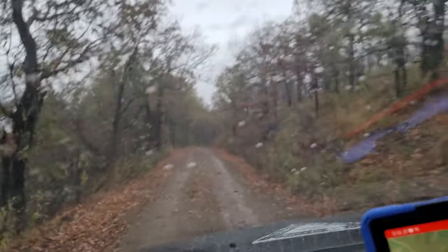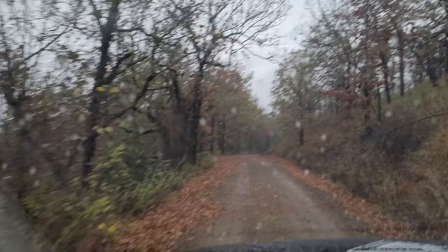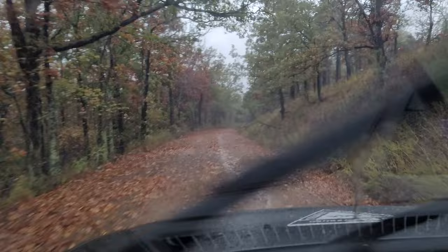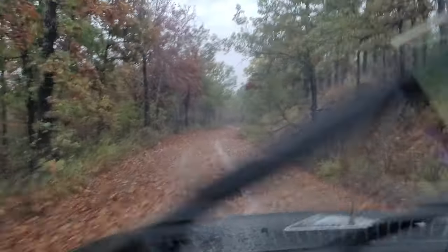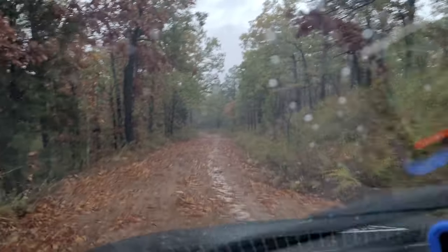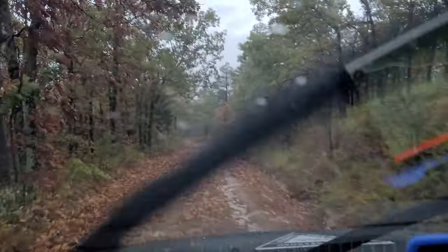So in these fog areas, across the top of some of these higher elevation areas, we did run across some mud. And in the video, it does not look bad. But the mud areas were very muddy. They had some pretty deep ruts in them. And I knew the Cherokee Trailhawk could make it through it without any problems.